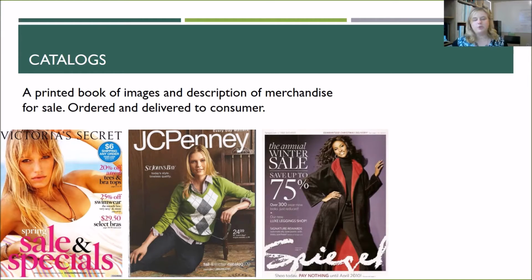So catalogs have sort of diminished over the years, and they're still fairly limited at this point and not relied on as much. But Victoria's Secret still has one. JCPenney. You also have stores like Toys R Us and Neiman Marcus that sell apparel and textile-based products as a marketing technique. So Neiman Marcus has their wish book every Christmas, and that helps to promote their store.